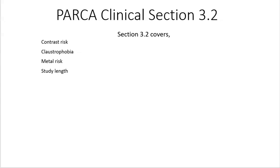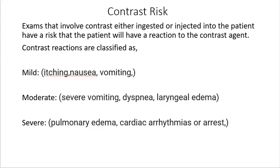Okay, PARCA Clinical Section 3.2 covers contrast risk, claustrophobia, metal risk, and study length. Let's get right into contrast risk.